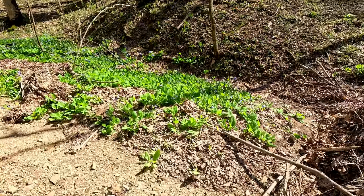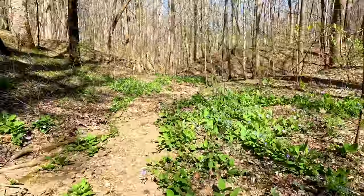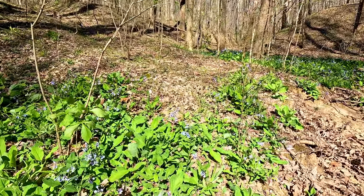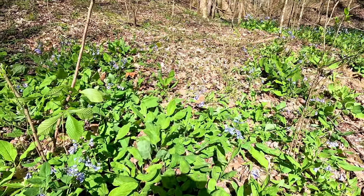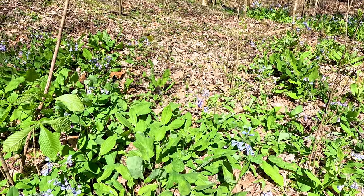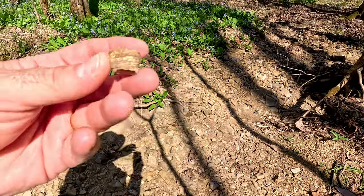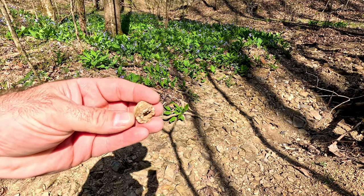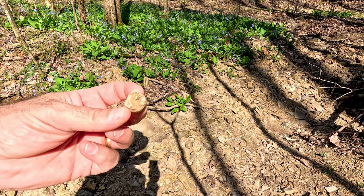Obviously a lot of water runs through here sometimes. Plunges over there and goes down into that sink. Beautiful butterfly there. Coral polyp. Look at that. Isn't that cool? Corals grow very much like that today. That is just so cool.